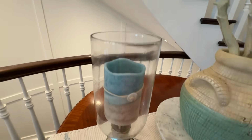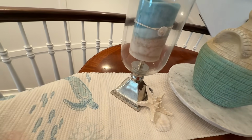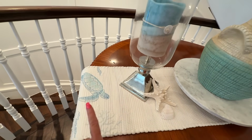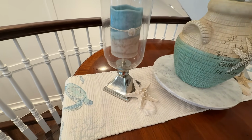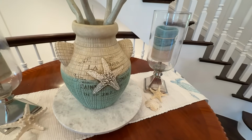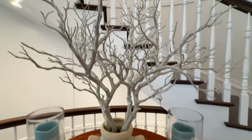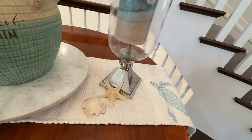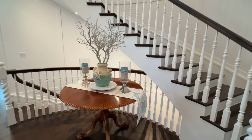And then those are LEDs that I got at Hobby Lobby. And this, somebody told me in the comments that this was from Hobby Lobby last year. I don't know if they still have them. If they do, they're not in the summer section. They're in this area where they do very specific coastal items. And then I added this with the branches. I've had this in other places in the house, but I just wanted it to be very light and airy. And then I just added a few seashells at the bottom. So that is that.